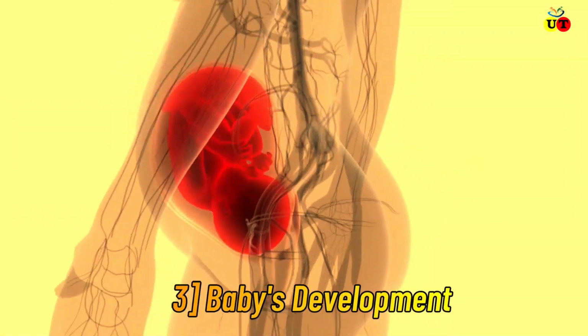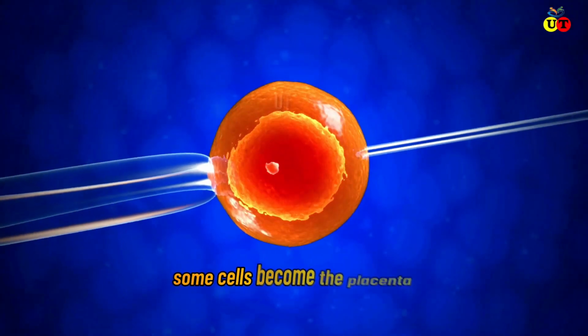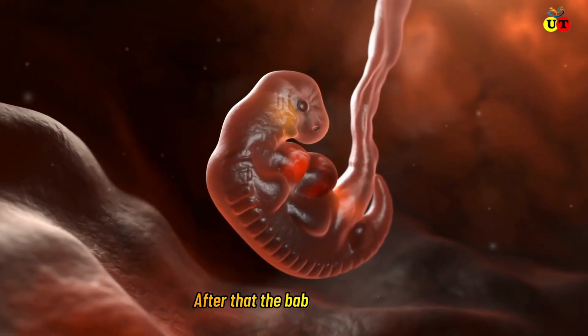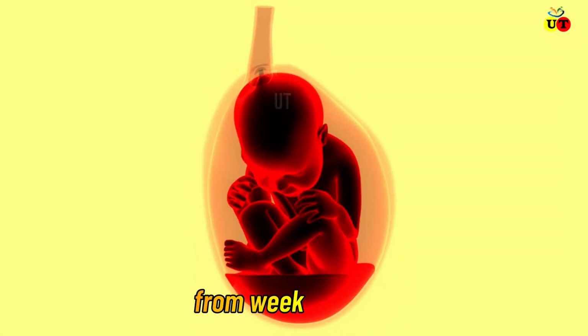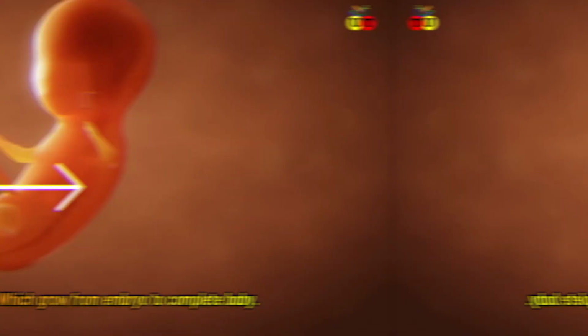Baby's development. After the egg attaches to the uterus, some cells become the placenta, while others become the embryo. After that, the baby develops gradually from week 5 to week 40, growing from an embryo to a complete baby.